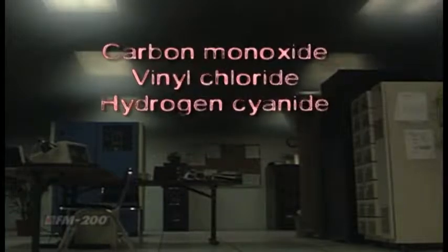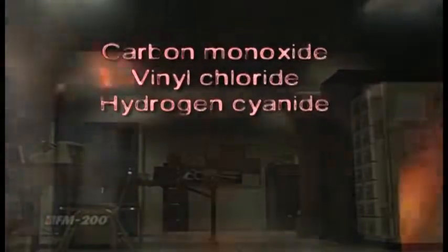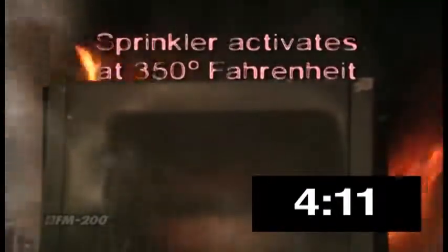Within minutes, smoke from the fire completely obscures the room, making it virtually impossible for a person to find their way out. And in this short amount of time, a variety of harmful chemicals have been released. After 4 minutes, the nearest water sprinkler detects the heat, now reaching 350 degrees Fahrenheit near the ceiling, and activates the system, spreading water over the area. After soaking the area for 10 minutes, the fire is still burning. By the time the fire is finally extinguished by a firefighter, the damage from flame, smoke, and water is already done.